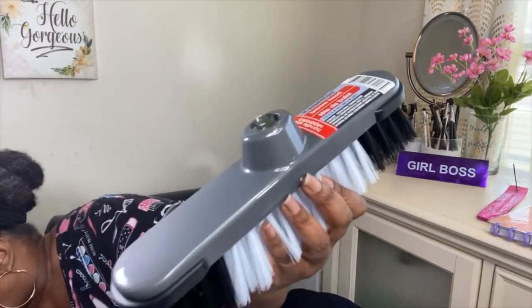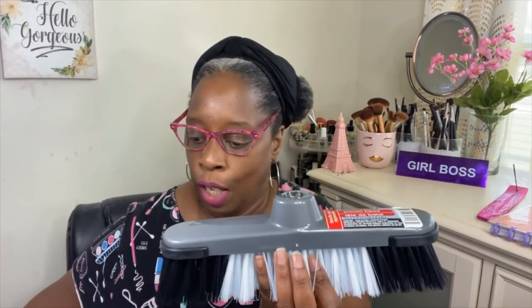Now, let me show you something else that I picked up. I used to always have in my backyard a push broom, and I meant to get one, but I didn't want to spend $10 for the one they had at Walmart. So I got this. I was surprised to see it, because I hadn't seen this in the Dollar Tree in which I shop, but they had this. Okay, so then I'm like, where is the handle? Okay, so you buy this piece here, and then you buy the handle separate.